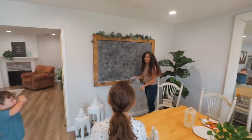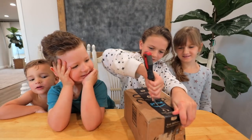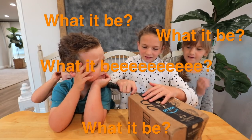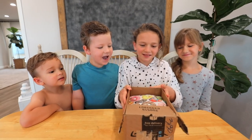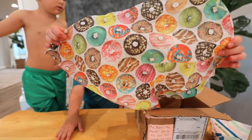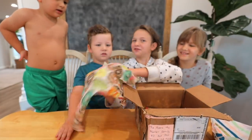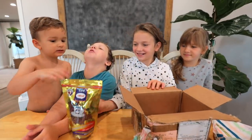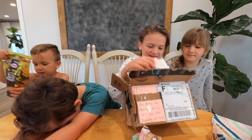It looks like it. That's how you prep your board. Whippy, whippy, whippy. What is that? I don't know. It looks like donut wrapping paper. That's awesome. Got coffee beans. Nice. I want donut. Micah wants donuts now.